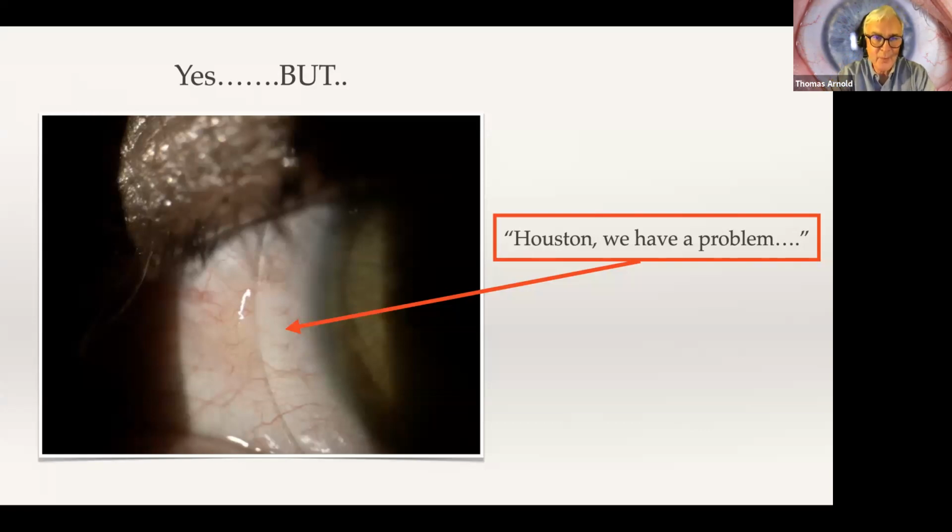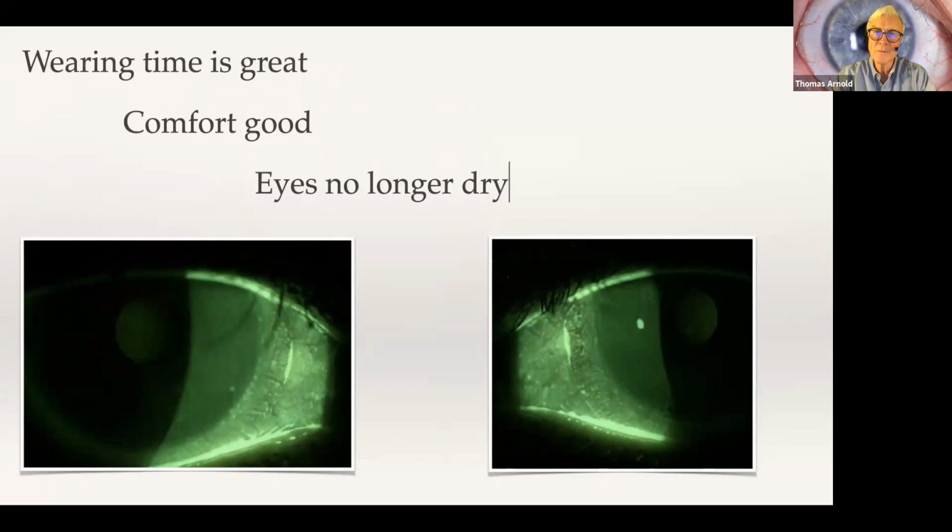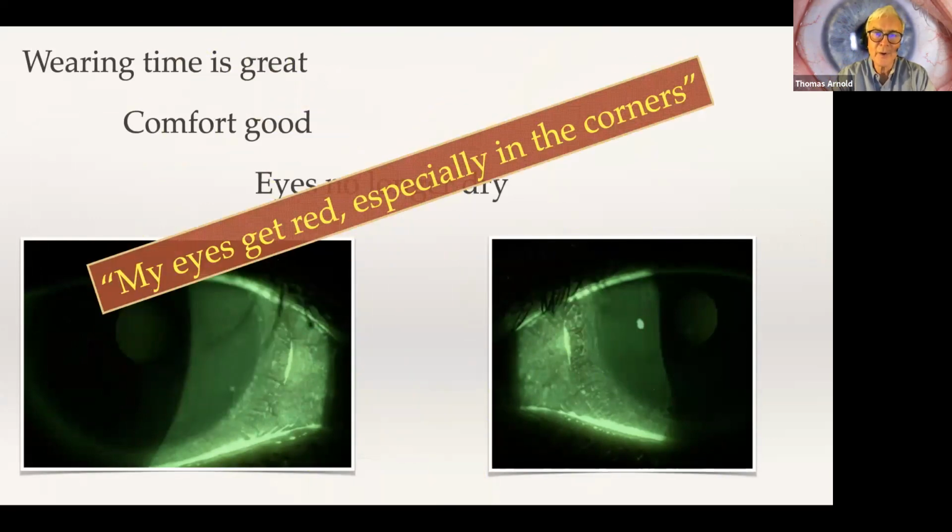What do we have there? We've got a pinguecula, don't we? And living in Texas, with the sunlight, everybody has pingueculas. I mean, it's just kind of universal. All right, so her wearing time is great. They feel good. They're not dry. But my eyes get red. That's what she said. She said, yeah, I really like the lenses, but gee, my eyes get really, really red. People ask me what's wrong with me, and I don't like the redness.